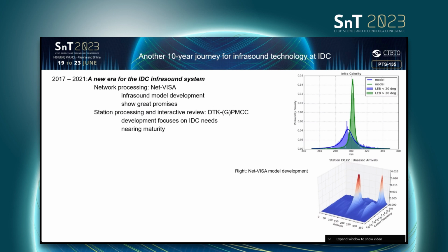some work to do. We also work on this network processing for seismic, which was extended for infrasound, which was promising very interesting results because we were able to get rid of the clutter from the oceans, from the local activity at the stations and so on. So it was really promising.